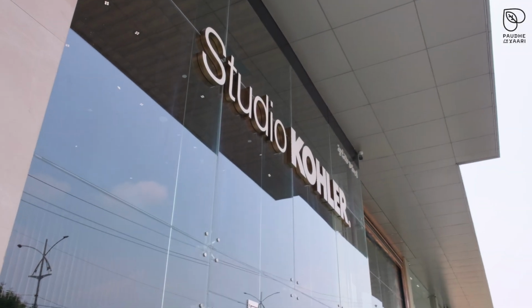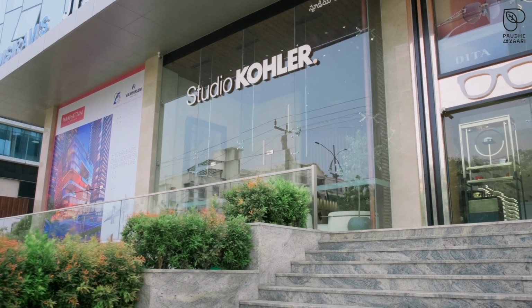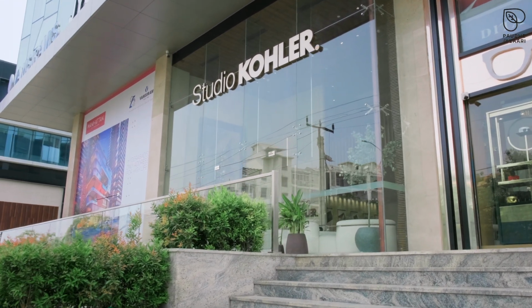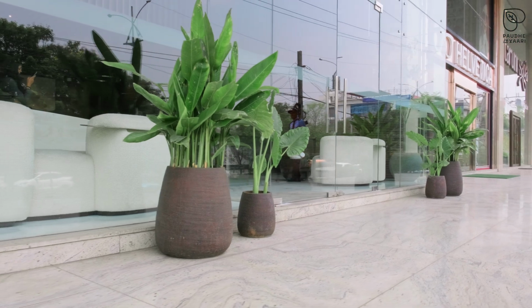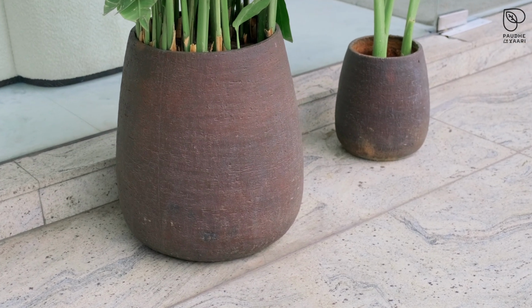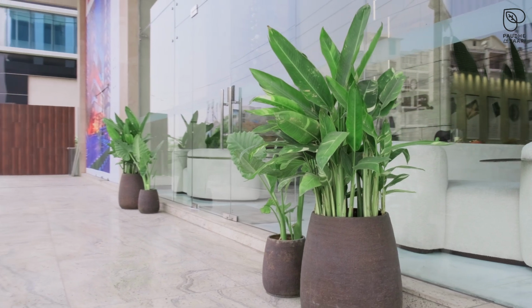This is the Kohler Studio in Hyderabad, styled with care and a lot of green by Paudhe Se Yaari. We began at the entrance, grounding the space with our signature brown belly Daichi planters. Earthy, subtle, inviting.